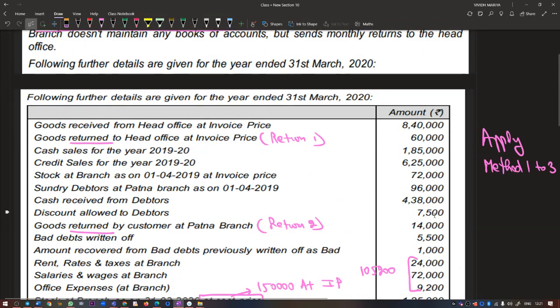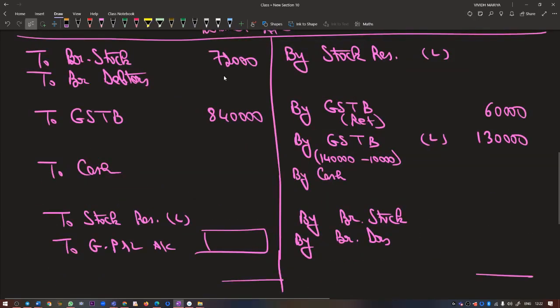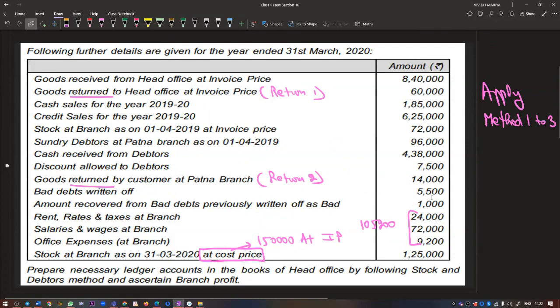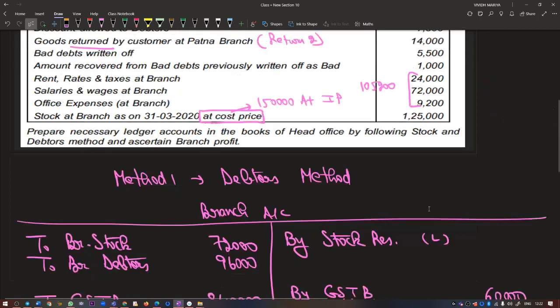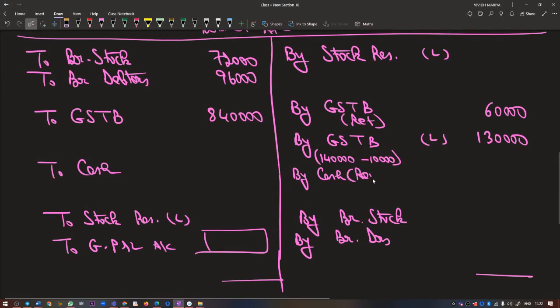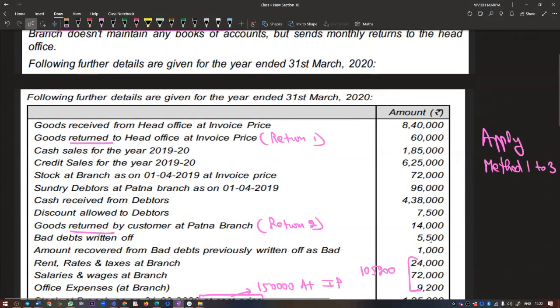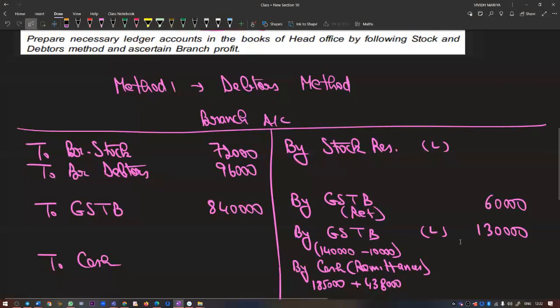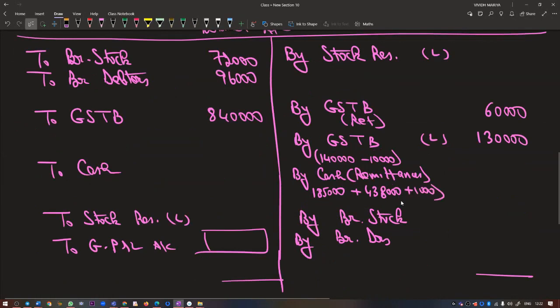Next, cash sale, credit sale, ignore. Opening stock 72, opening debtors 96. Next. Cash received from debtors 438. Cash remittances: plus 438, plus cash from cash sales 185, plus bad debts recovered 1,000. So the amount will be 185 plus 1,000 plus 438. Remittances will be 624.